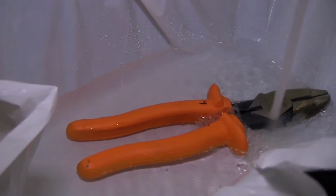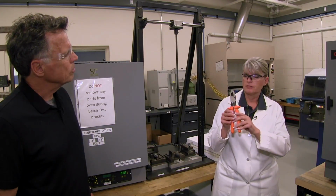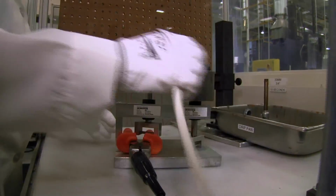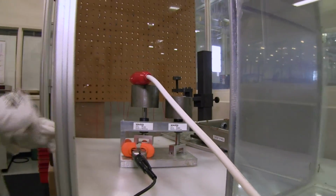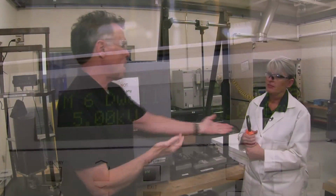I pull them out of the water after 24 hours. And then I dry them off, and I stick them on to do the dielectric test. Really, that 10,000 volt scenario again? Yes. But this isn't just for 10 seconds anymore, is it? No. How long does it stay in there? 3 minutes. And what if there is a problem? How do we know?